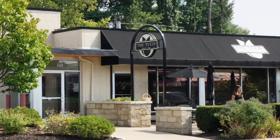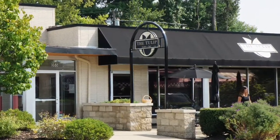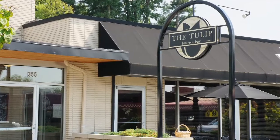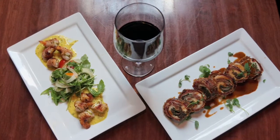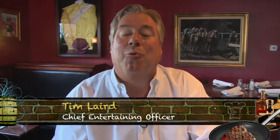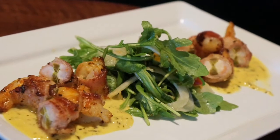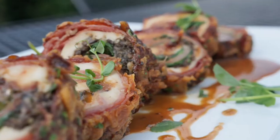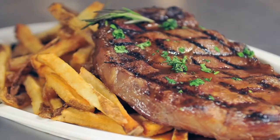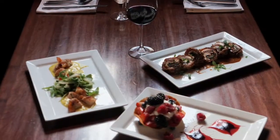I'm Tim Laird with more Secrets of Bluegrass Chefs, this time in Chevy Chase at the Tulip. This is one of Lexington's favorite places for fine bistro food. With a menu like this, you really can't go wrong. Bacon wrapped in jalapeno stuffed shrimp. Oh, wow. There's fried chicken roulade stuffed with prosciutto and mushrooms, steak frites, and all your bistro favorites.